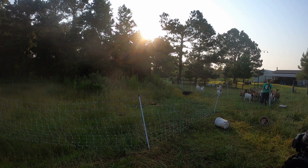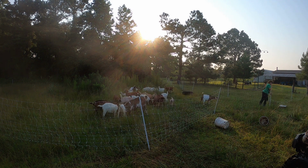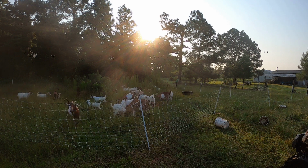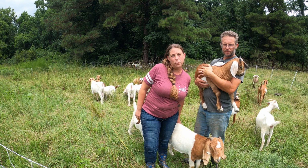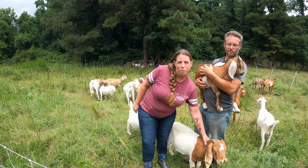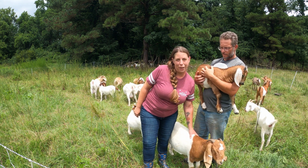We rotationally graze our herd of goats, moving them every 2 to 3 days. We try to keep them to wooded areas. They also have access to grass most of the time. We also provide them with a loose mineral and occasionally some grain. Our milking does are on a dairy ration and some treats, of course, while I milk them.